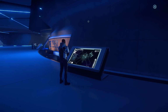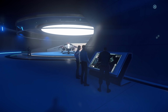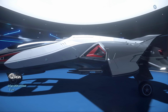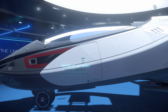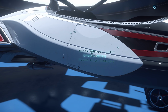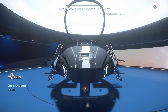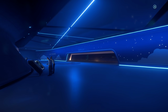Don't think we've got anything on the other side, do we? Oh, no, we do. We've got the 85X over here. So this is sort of like a little shuttle. It's going to be very useful for getting planet side or doing a bit of exploration. I believe it's two-seater, isn't it? A ladder each side, yeah. So it is dual seat. Oh, up and down the ladder. So if you want to transport someone else with you, I suspect those are going to be very useful for shuttles in the future.